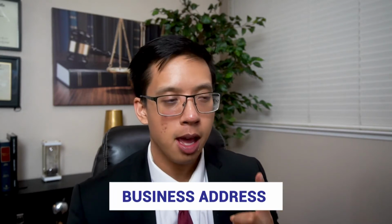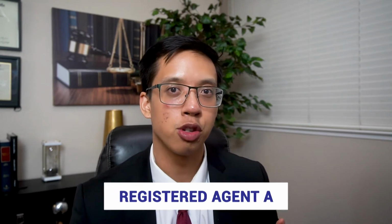When registering an LLC or a corporation, each business entity is required to have two different addresses. One is going to be the business address, and the second one is going to be the registered agent address. It's important to be mindful that the business address and the registered agent address must be different. In other words, you cannot use the same address for both. This brings me to the topic of today's video.